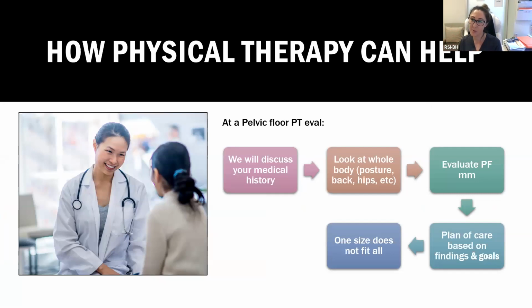Again, we do go over your medical history because, as you can see, there are so many factors that could be leading to incontinence. We will ask about diet, water intake, bowel habits, bladder habits, pregnancy history, surgical history, all that fun stuff. We want to get to know you as a person.